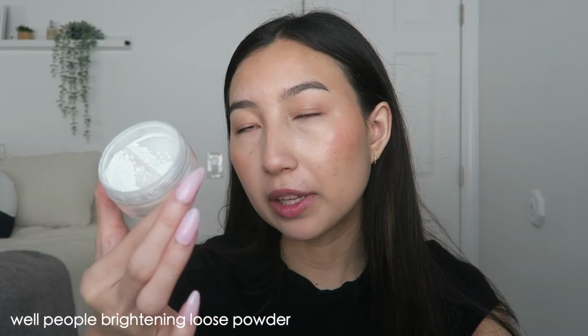This one is from Well People. It's one of my new favorite ones. It's supposed to be like a brightening powder, but I really like using it as a setting powder for some reason. I just think it works really well. Oh my god, why did I do that? I just got powder everywhere.